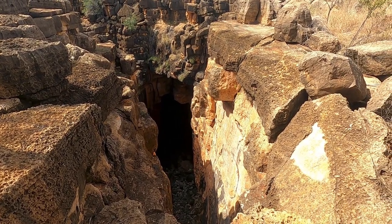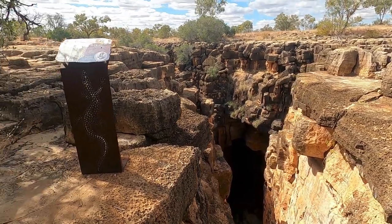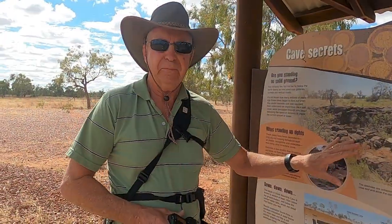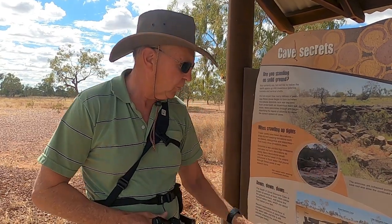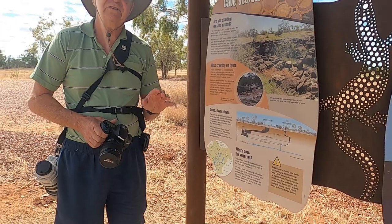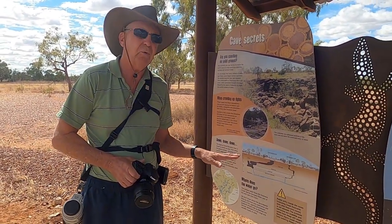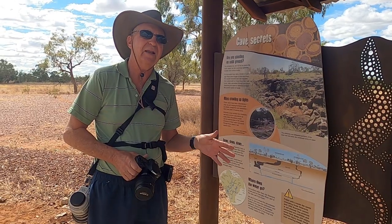This is dolomite. It's soluble in water, so the caves are cut out by the water underground. But it's not as soluble as limestone, so you don't get much in the way of stalactites and stalagmites. You can view two of these caves here, Little Nurrani and Great Nurrani.